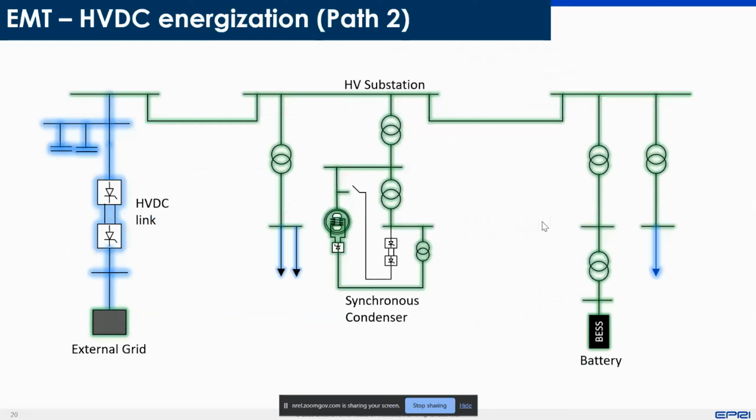On the second goal of the energization path, we wanted to connect the grid, which was already energized in green, to the HVDC link, and also to pick up some other essential loads and ballast loads, which are important to meet the minimum power requirements of the HVDC link.